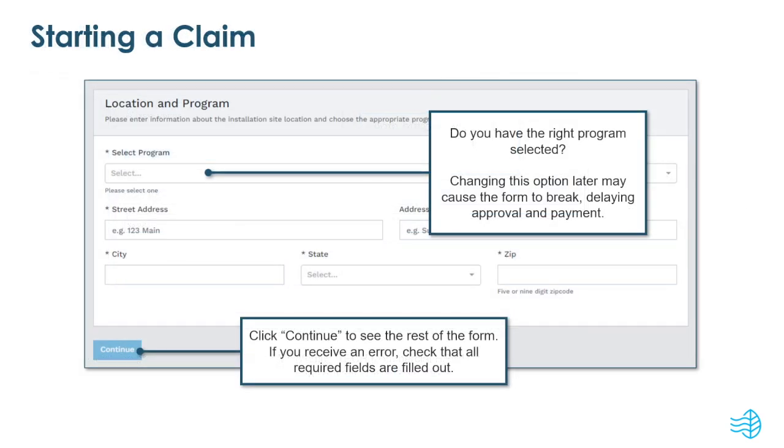Starting a claim. First, ensure you've selected the correct program. Changing the program after this step may cause issues with the claim form and delay payment. After entering the project address and clicking Continue, the rest of the form will load. If you encounter any issues, verify that all required fields are completed.